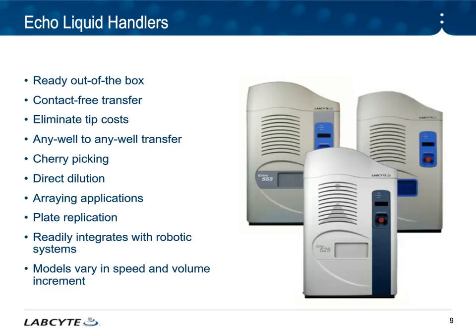Also, every system has the ability to transfer fluids from any well to any well and any number of wells. This offers several benefits when you're cherry-picking samples, replicating samples, titrating samples in a concentration curve, or creating complex patterns for assay development or arraying.